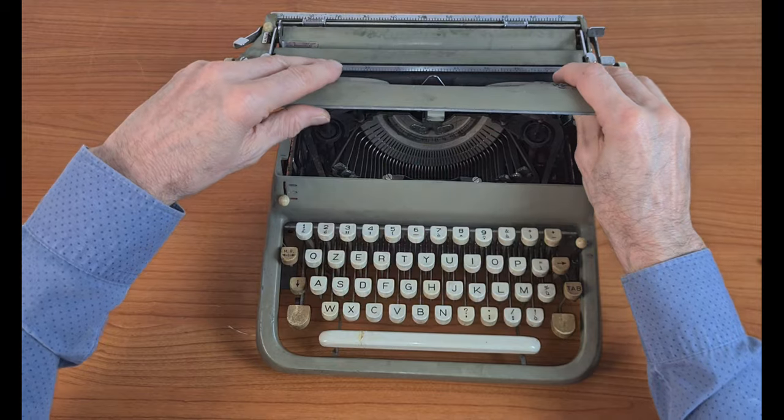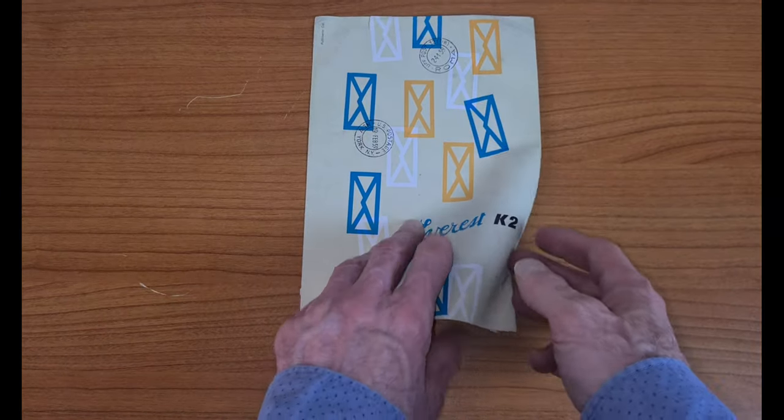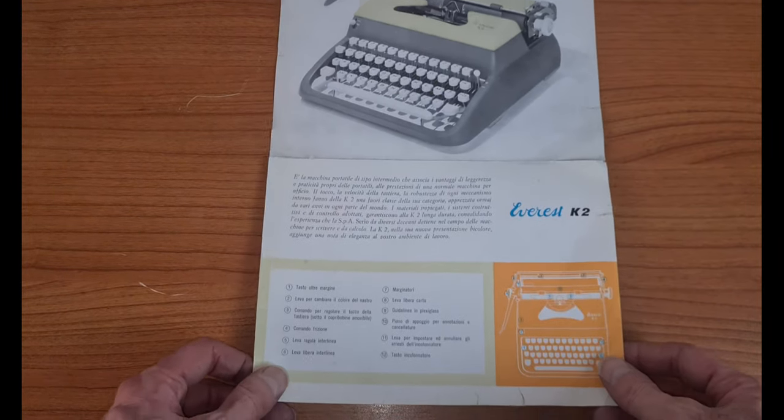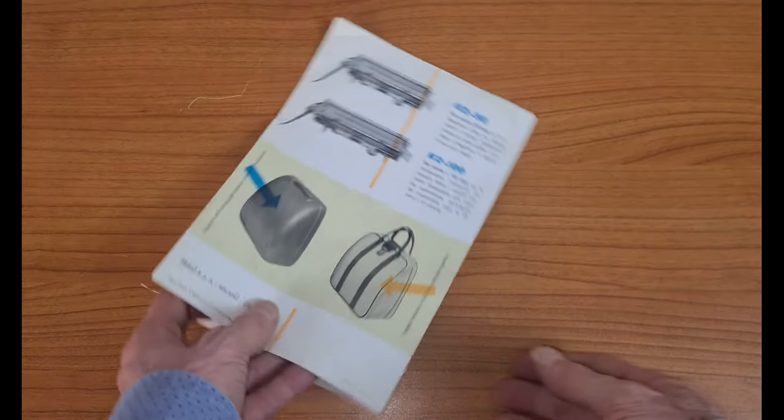I think people who buy it could be satisfied. It's quite heavy, but it means it's also sturdy. It is made in metal. You could also have two different carriages.